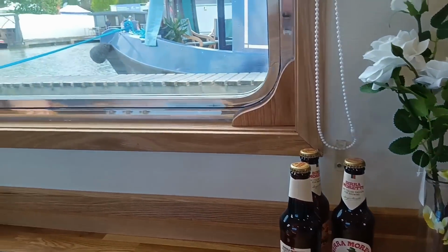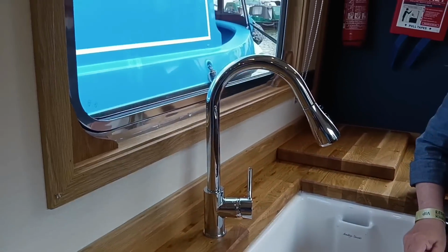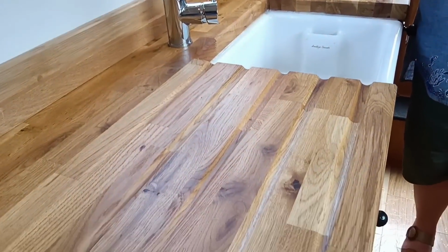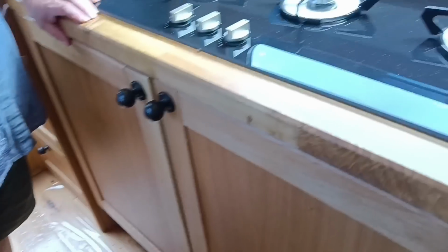Beers and flowers available. Again, a lovely boat, nicely done. I particularly like the sink because I do like Belfast sinks, and it was one of those taps that has a shower head on it, which is nice for cleaning your pots, although I would prefer a dishwasher personally. Not my husband, the electric variety. And there's your fridge, 12-volt fridge, nicely tucked away in the cupboard there.